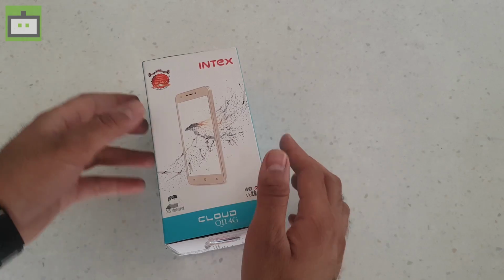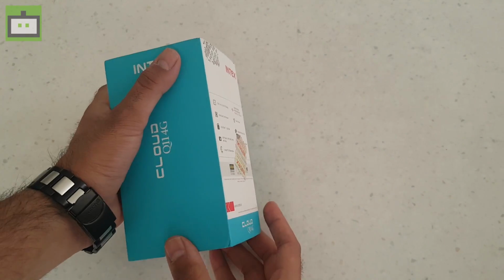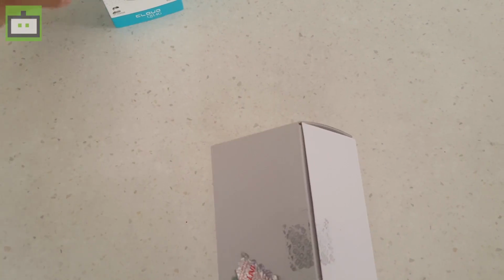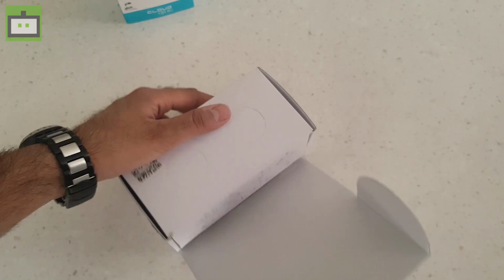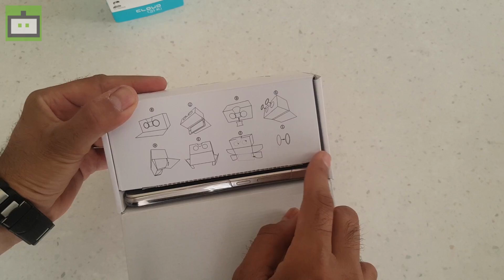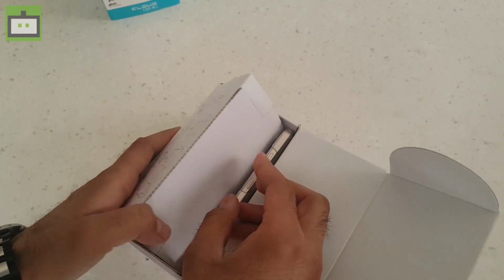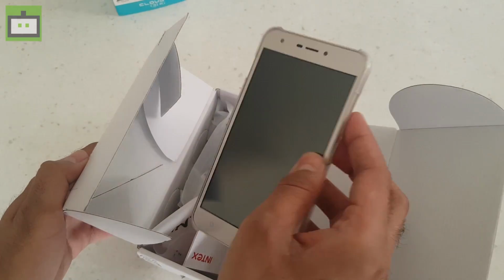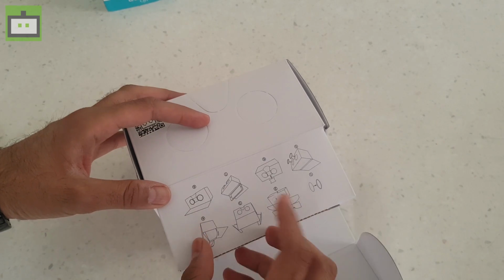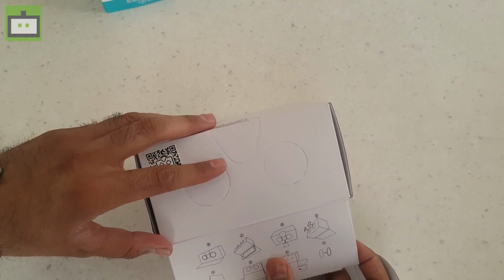So guys, this is the packaging of the Intex Cloud Q11 4G smartphone. Now the interesting thing is that this is not just a normal smartphone box, it's a smart box. Yes, you heard it right. The box doubles up as a VR headset that allows you to experience virtual reality content on the smartphone, which is quite cool. I mean, a smartphone priced as low as Rs 5700 is offering you a virtual reality experience, and you don't need to buy a standalone virtual reality headset for it. So here are the cutouts that will help you modify this packaging box as a VR headset.